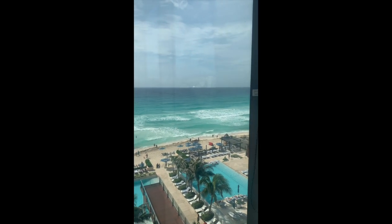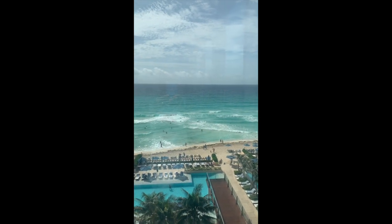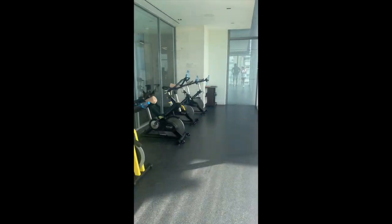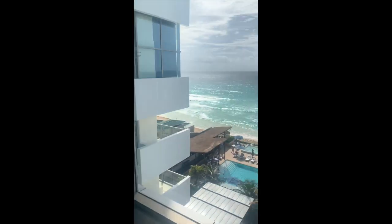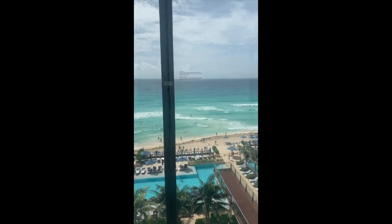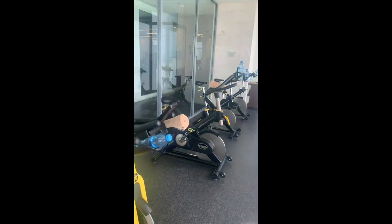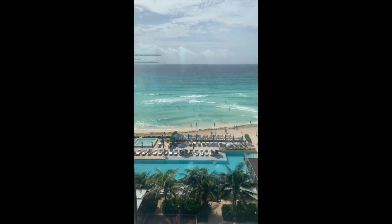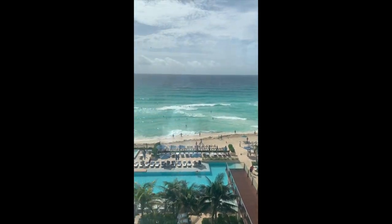Looking out from the preferred area of the hotel at Secrets Divine, if you are in their gym and you want to ride a bike and exercise, this is your view. Isn't that awesome? Wow. And this is their bikes. And then of course around the corner they have their workout gym equipment. But I just think that is so awesome. I wanted to share it with you guys.